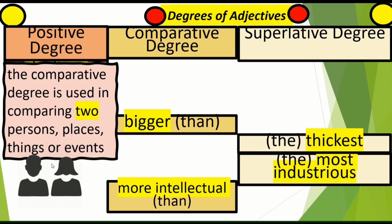Next, comparative degree. We use it when we are comparing two persons, places, things, or events. Example, some books are bigger than the others. Or, do you think you are more intellectual than Ali? So we use more and ER, and we also use than in the comparative degree.